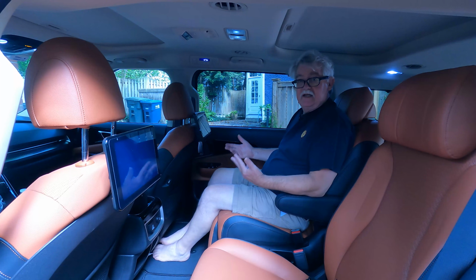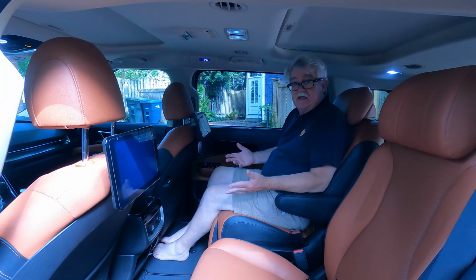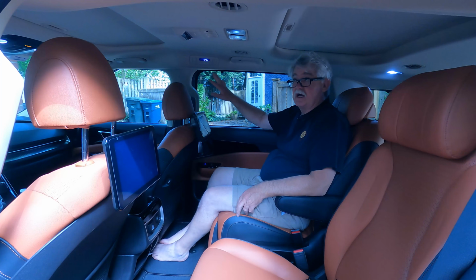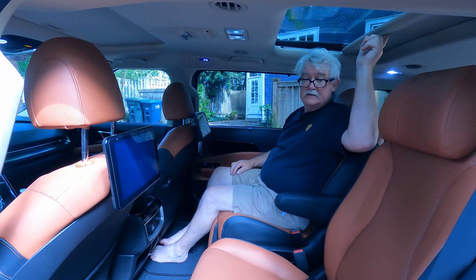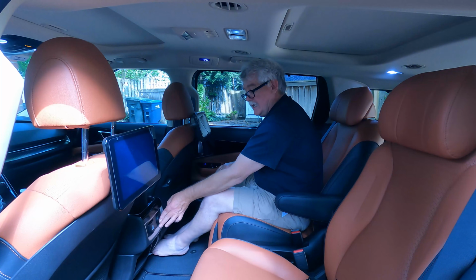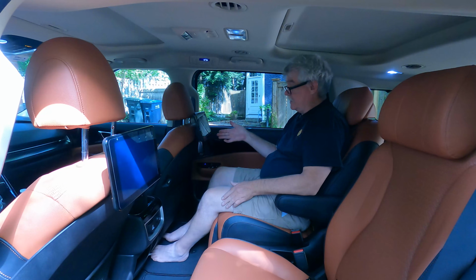It's pretty common to find heated second row seats in a minivan or an SUV, but what about cooled seats? So this Kia Carnival has cooled seats. It has heated seats, as it has the air conditioning controls up here. It has lights. It has a control for the sunroof that's right here. It has 115 volt 3-prong power, 12 volt power. It has USB-A ports on either side, and it has a beautiful screen right in front of me so I can watch videos.